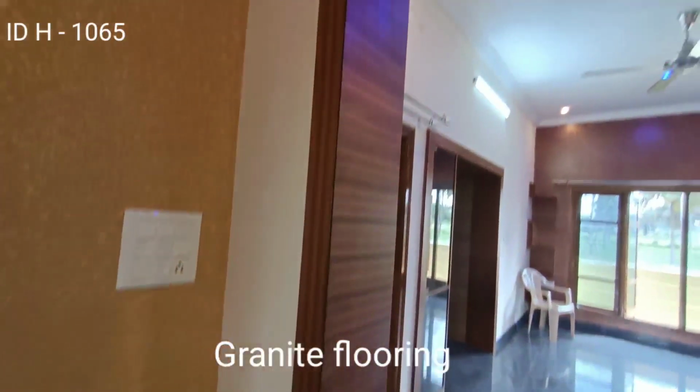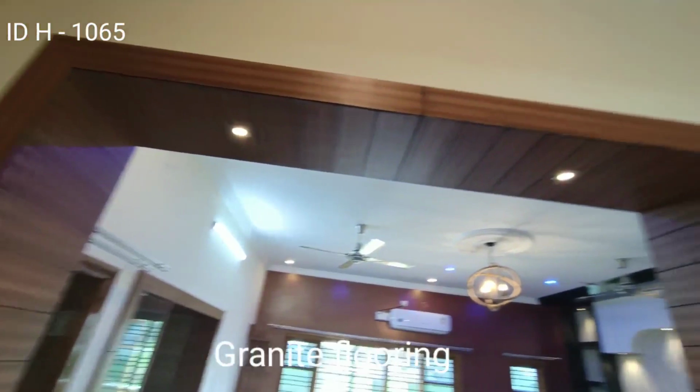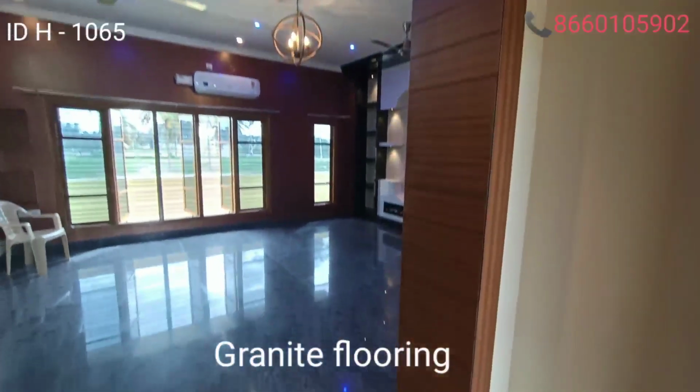So this house is with granite flooring. You can see the architecture actually, like the woodwork basically.